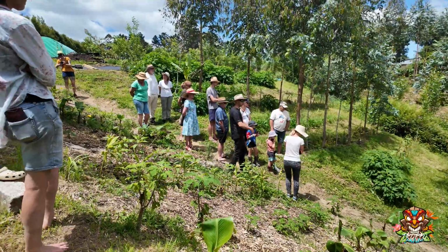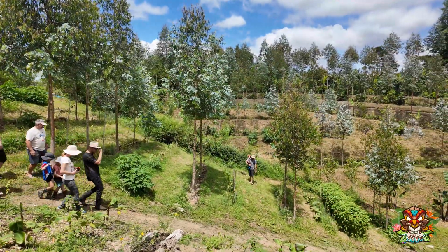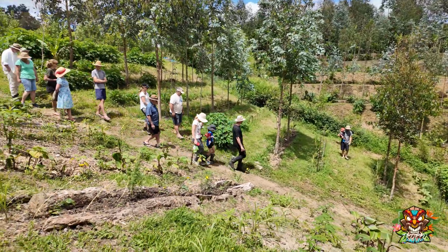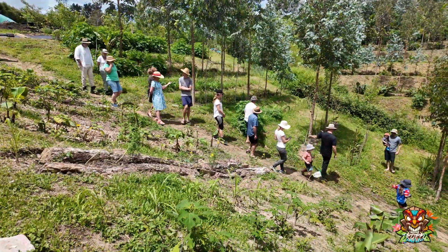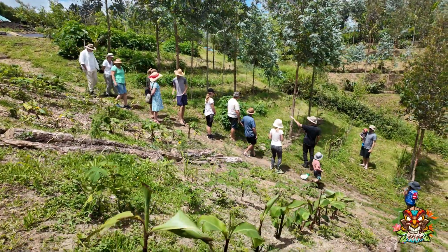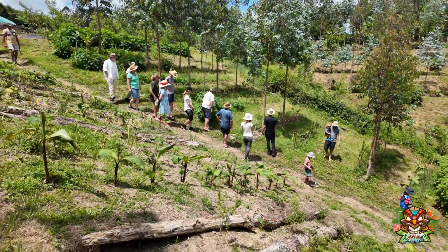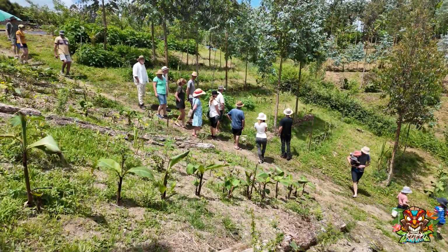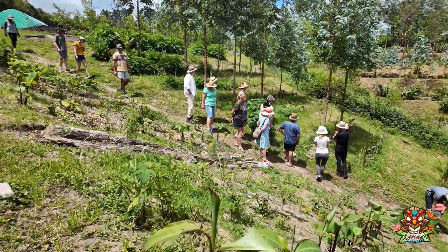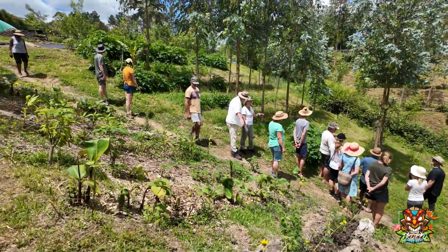So if we want to take a walk down, we can go and have a look down at the lower rows. And here we've got things like pine nuts, mulberries, some figs. We've also got things like almonds and persimmons and pears and more figs.